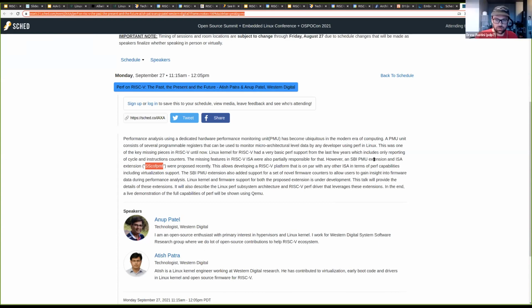So the SBI is there, so it abstracts away the way vendors might implement this. Is that right? The problem is that the configuration part of this counter is restricted to M mode only. So as S mode, Linux needs to take help from M mode because S mode does not have dedicated CSRs to program these counters. And the other part is the overflow and filtering of the events. That part is added as a separate fast track ISA extension.